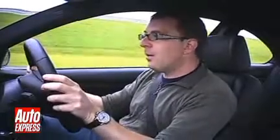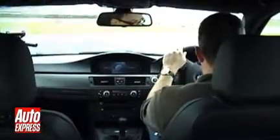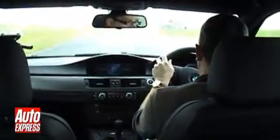Okay, now we're in the M3. Now this is one of the most spectacular and fun cars we had on the circuit. Now this lap isn't one of my quick laps, as you're going to see very shortly. This is a lap that's purely for fun and entertainment, because one of the M3's real strengths is its rear-wheel drive setup and the balance it has.